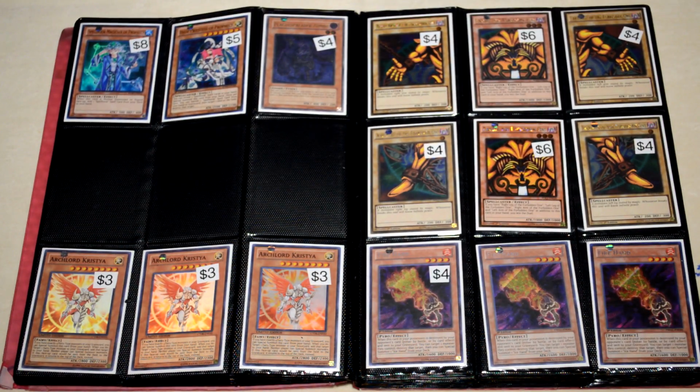Spellbook of Little Boy. The other Ultimate Rare is Plague Spreader Zombie in the top right corner on the left-sided page. The Ultimate Exodia with the double head, because I didn't want to put little D right there.